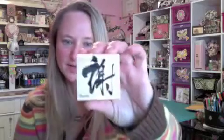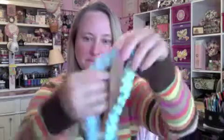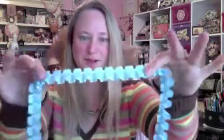I got a Chinese symbol, which is thanks. And actually, I am so in love with the Chinese and the Japanese symbols and the stamps. And I love this stamp, so thank you very much on that. She sent me some blue ribbon. Isn't that pretty? I almost used this on a project. I decided not to. I wanted to show this.